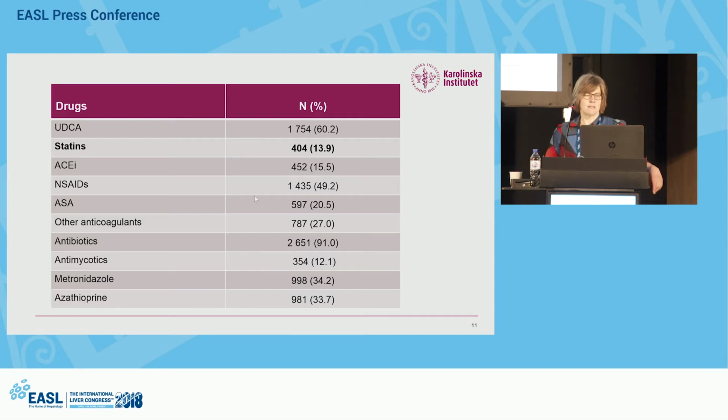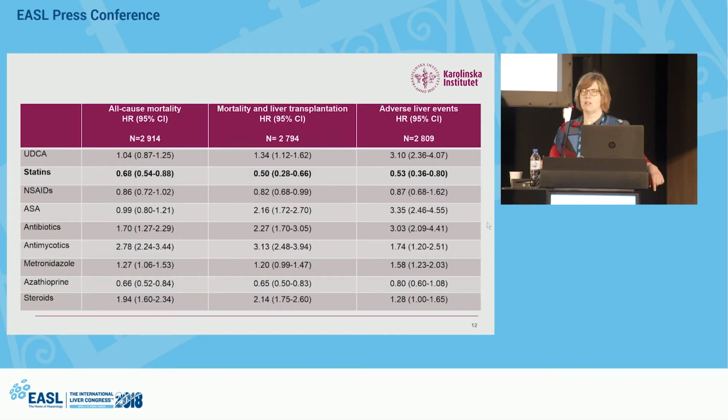We looked at many drugs, and this is some of them. This is exposure frequencies for the different drugs in the population. Ursodeoxycholic acid, 60% had received it, which is the only frequently used treatment today, but the evidence for its efficacy is scarce, as you know. Statins were used in 14%, and I might as well mention antibiotics, which nearly everybody had dispensed at some time point. And this is the main result table.